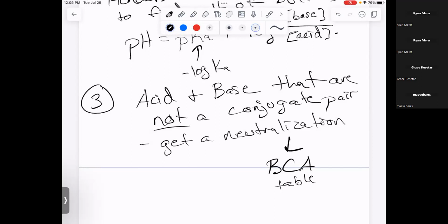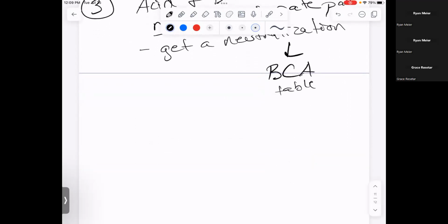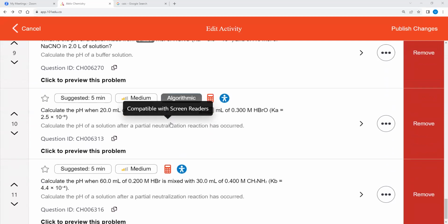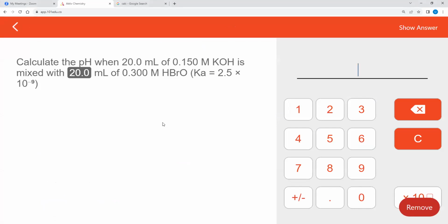So I think the easiest thing to do for this last part is to give an example. I'm going to give just a quick example. I might do the active ones ever so slightly out of order here. That's okay. Yes, let's do 10. I'll skip 9 and come back to it in a minute.